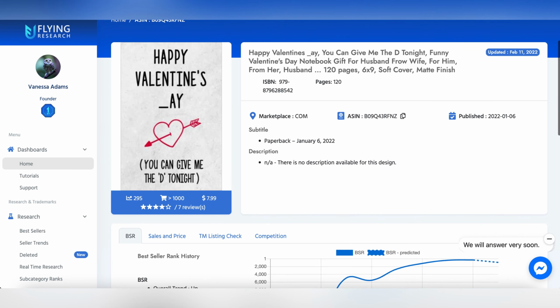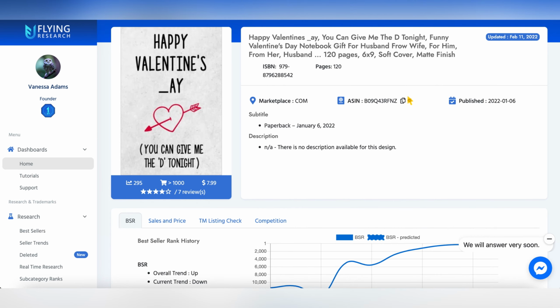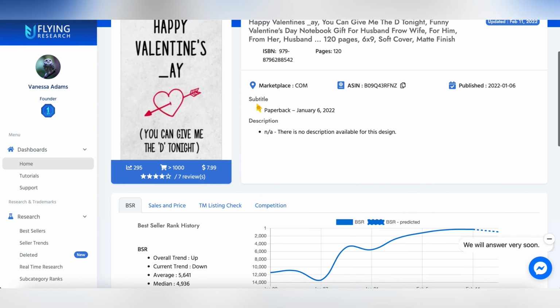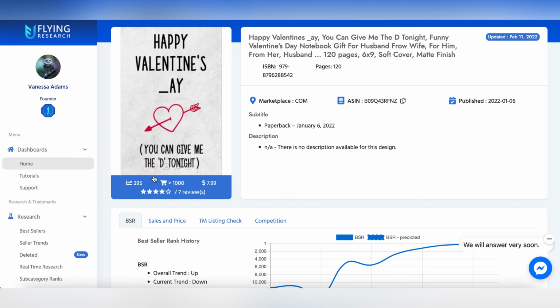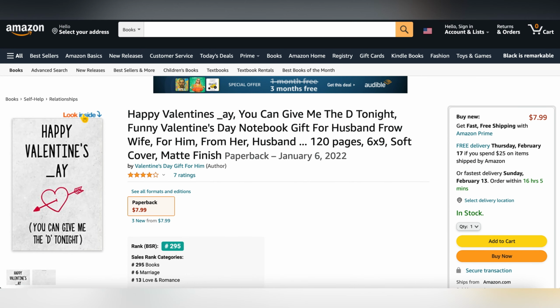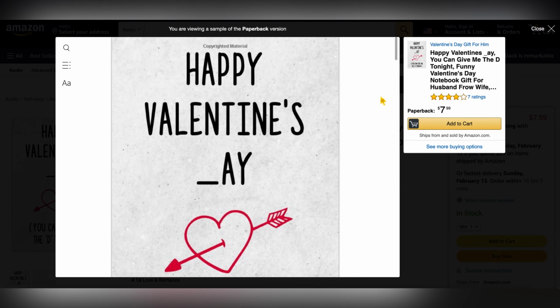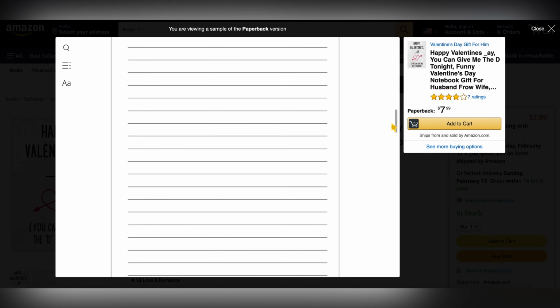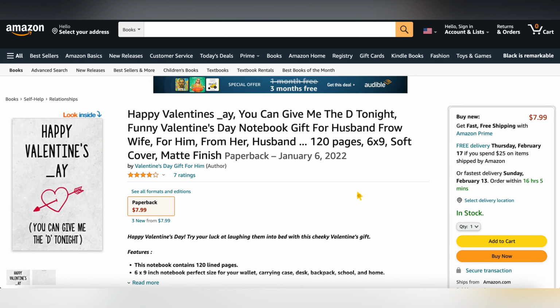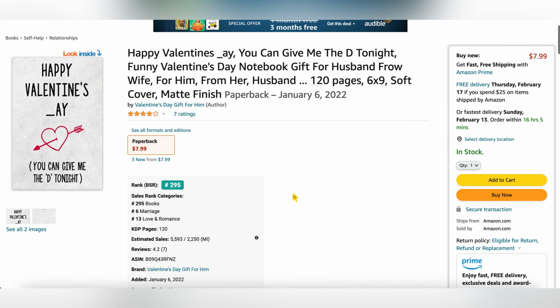So this is another notebook, 120 pages, 6 by 9 soft cover, which is what most of us upload at KDP. So it's great to see that a low content book like this, actually it's no content, a no content book like this is doing quite well. 7.99. Let's take a look at it. Since no content is basically the lined pages, and it's a notebook, I'm expecting that the pages are, yeah, like I said, lined pages just empty like that. So price 7.99 over how many sales, guys?